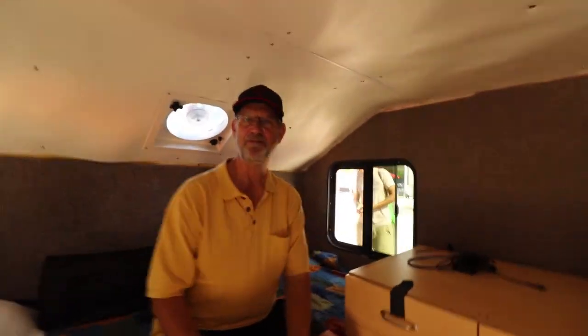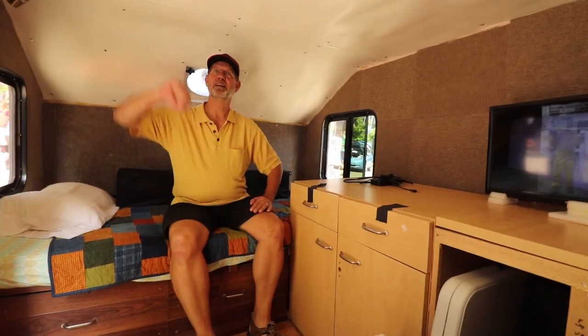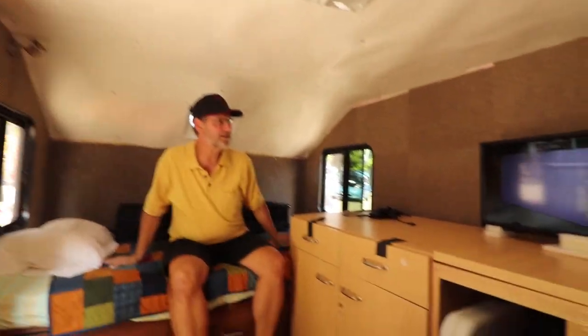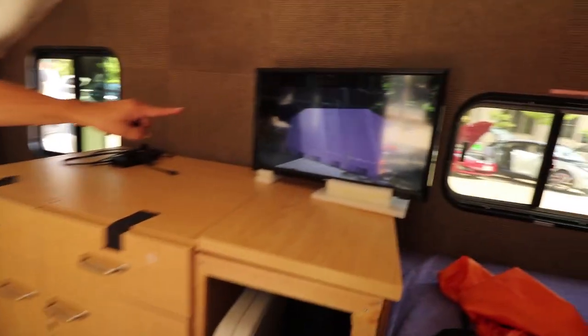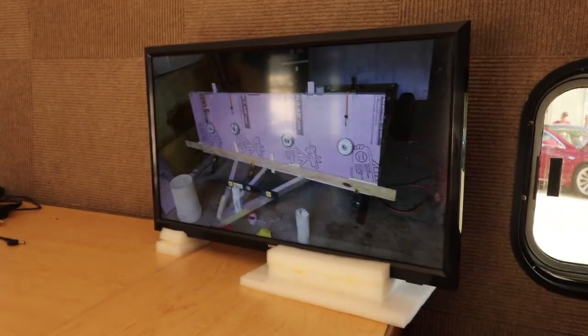Well, this is half of Campy, and Ben's sitting in the other half. It's basically a tent you don't have to pitch. It's got a solid roof. It's literally made of construction foam. See right there on the screen? That's what the walls were made like before I put them on the camper itself. And then they're covered with canvas and glue and latex paint.